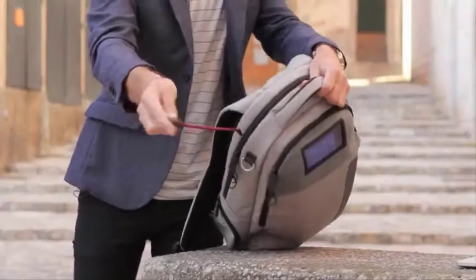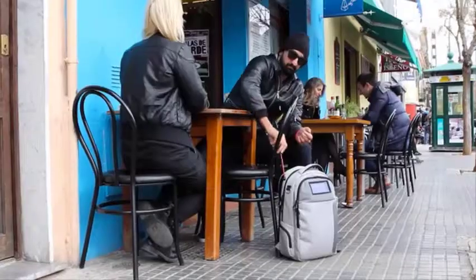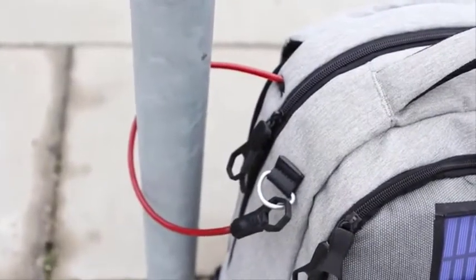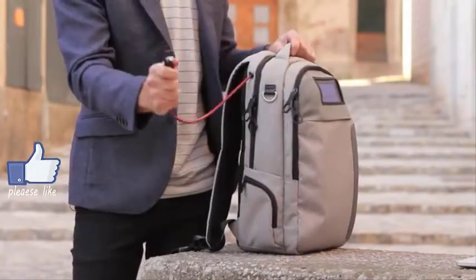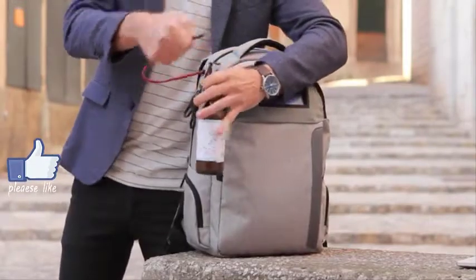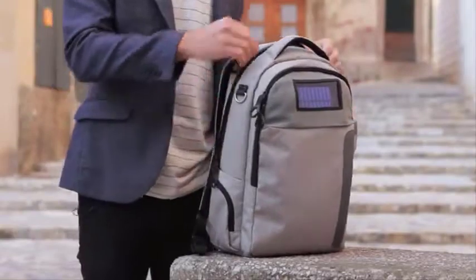LifePack has an integrated lock. This means you can lock the zipper shut when you're on the go. And what's really cool about this lock is that you can actually lock the bag to something when you're sitting still. Because of the unique design of the zippers, you can also lock the zipper shut while locking it to a fixed point. The bottom of the cable cannot be removed and the exit point is reinforced, so it's super strong. Also, the end of the lock works as a bottle opener. Cheers, salud, santé, skål.